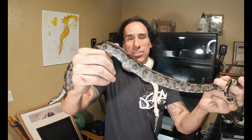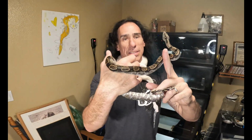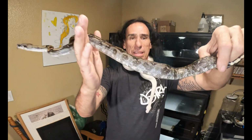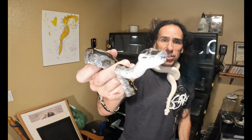So here is Ronan. Ronan is my Peruvian longtail, and this guy is just getting some amazing color patterns on him. The older he gets, the more defined, the more contrast. He's getting some silver alongside his sides. His saddles are just getting super dark. And I just love this head stamp of his, which I don't know if he's going to let me show off. But this guy is just amazing.